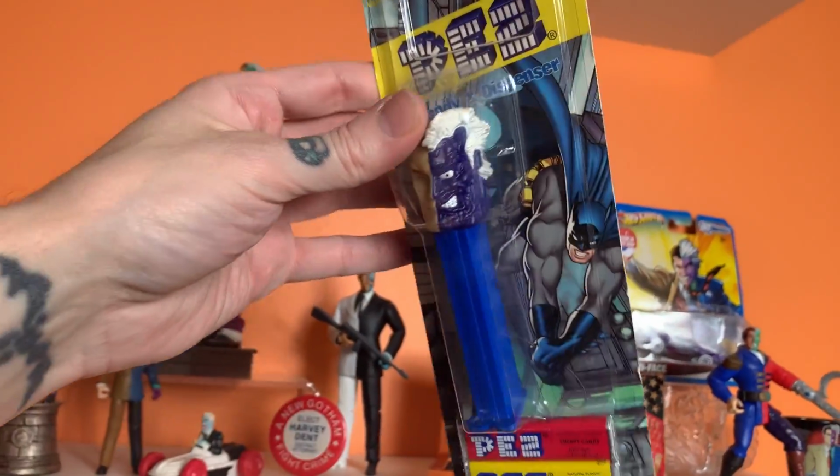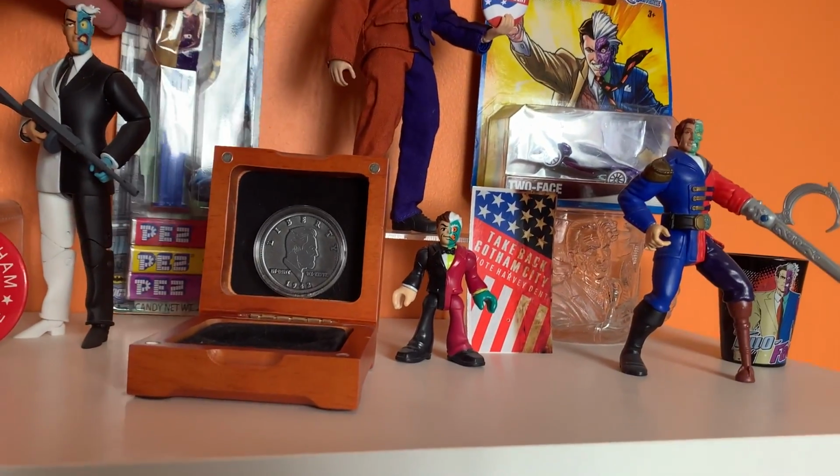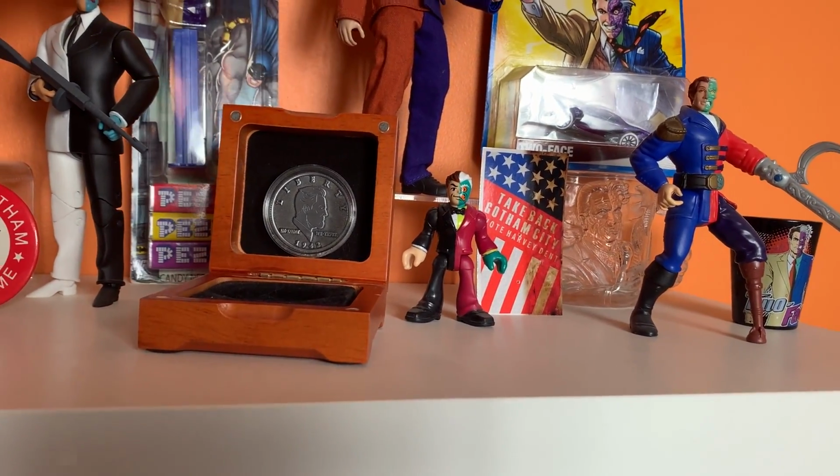Gotta have a Pez dispenser. If you're collecting any character and you don't have a Pez dispenser of that character, then you're not doing it right. You gotta get a Pez. That's a given.